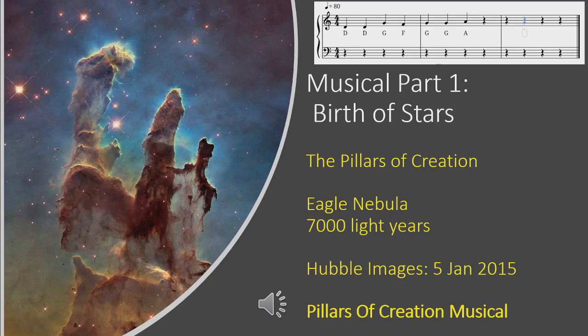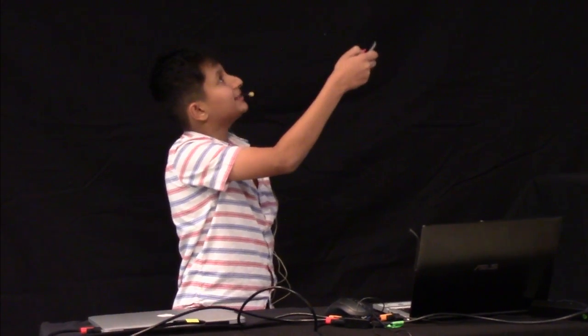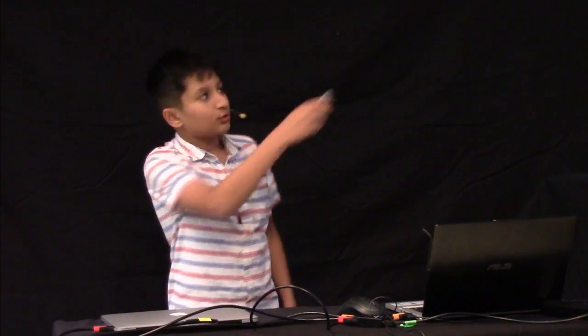So now, I'm going to actually play the music for this image. Before I play it, you'll notice that since we're playing each pixel, when we hit a higher pitched note, it means that we're reaching a star, like here or here. Of course, these stars are not actually inside the dust cloud. We're just seeing them because they're much closer to us than the Pillars of Creation. So I'm going to play the music.